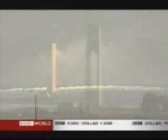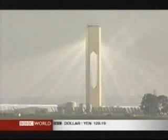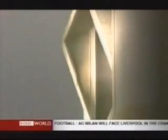From the distance, it doesn't seem real. A strange tower, 40 stories high, bathed in light. But this weird new landmark in a field outside Seville is actually a new kind of solar power station. Some civilizations worship the sun, here they harness it. And these beams lighting up the sky could help head off the worst effects of global warming.